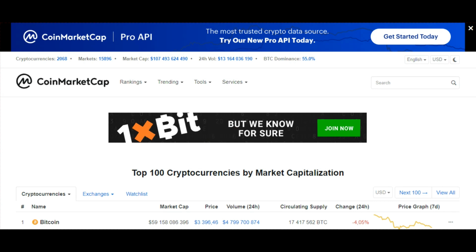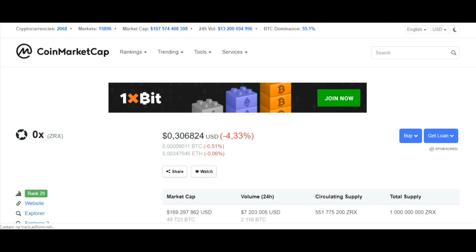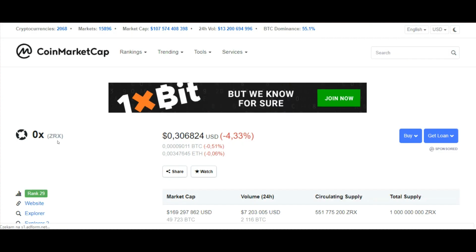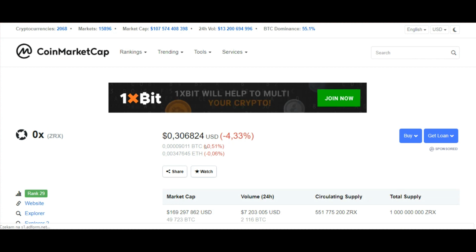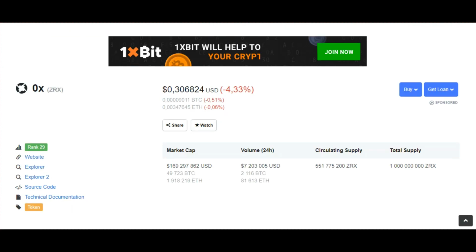Okay then, the current market cap is $107 billion and Bitcoin costs $3,396 and is currently 4% down in the last 24 hours. ZRX, the currency of the 0x project, currently costs 30 cents and it's 4.33% down in the last 24 hours. The market cap of this project is on the level of $169 million and this cryptocurrency is number 29 according to market cap. Volume is on the level of $7 million in the last 24 hours.